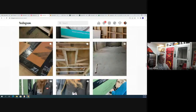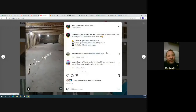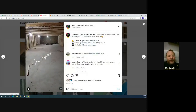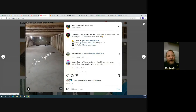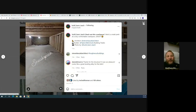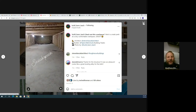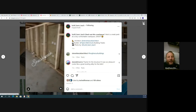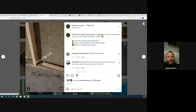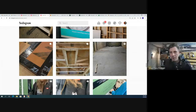How do you guys condition that space? Do you have a dehumidifier serving it? We put a dehumidifier in it, just a plug-in one, and let the drain go into the sump pump. But it'll have its own return and vent supply. Gotcha. It's just a very short basement. Cool. Really cool.